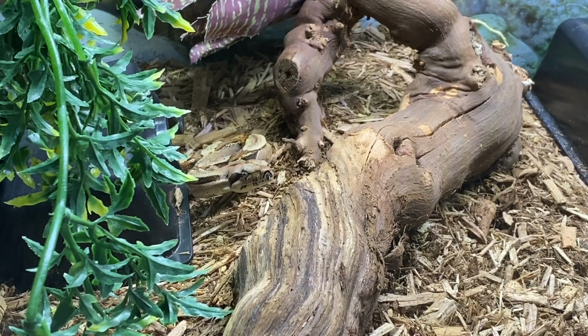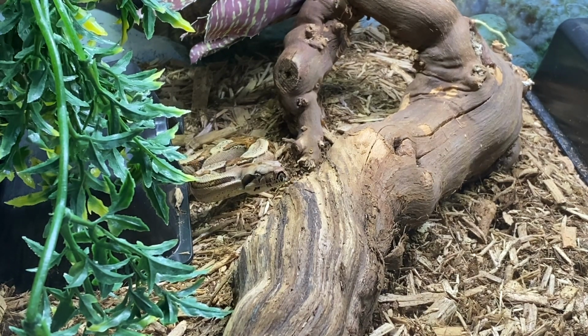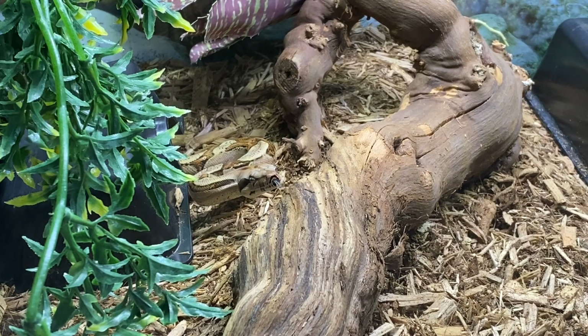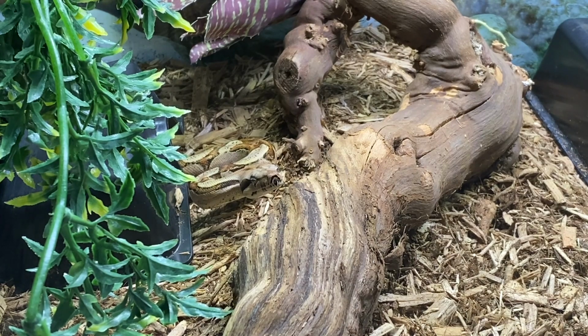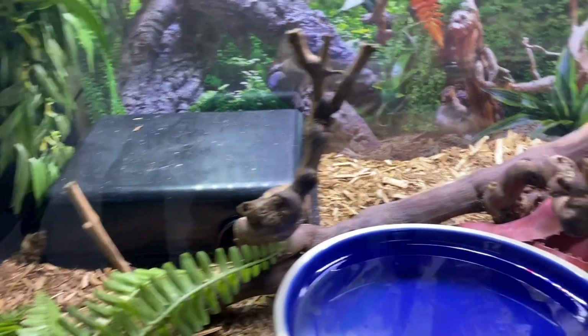So this is my jungle Bowie. This is my jungle boa BCI, Central American, and he is totally ready to eat. You think I'd starve these snakes? I don't. We're letting those mice heat up, and we're gonna go feed them in a second. But oh, he's ready.